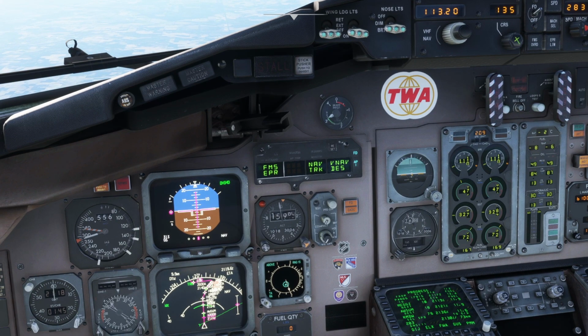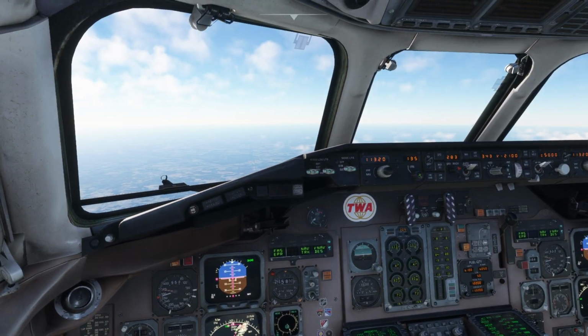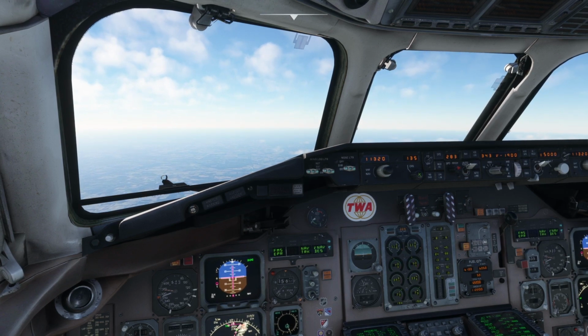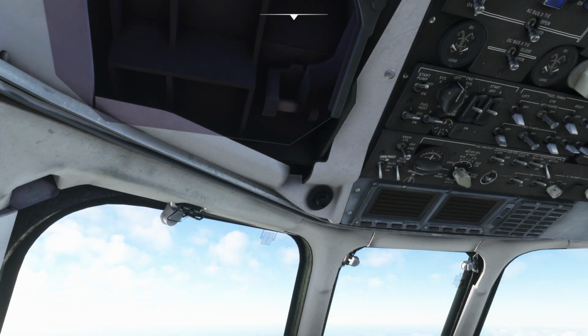Okay, race checklist. Hydraulics on and high checked. Altimeters 3006 set and cross checked. Landing data bugs and TRI are all set. And go around. Seatbelt switch is on. Pressurization and anti-ice is set. Approach briefing is completed. In-range checklist complete.